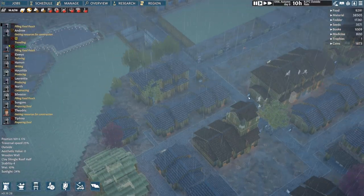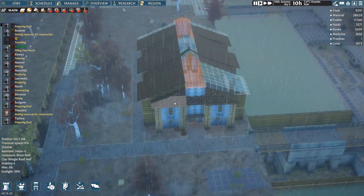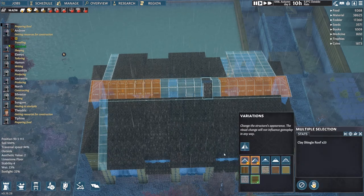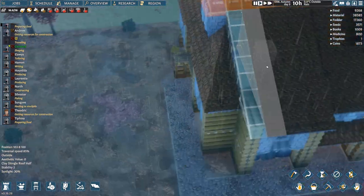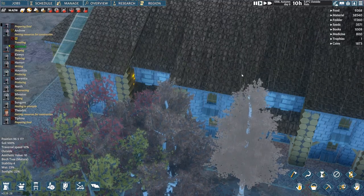Alright, so I got them to work on the roof a little bit more. We had a guy that normally does mining that I ended up getting to start working on the roof. And we got most of this side done. We just have one piece left to do. It'll probably be done.